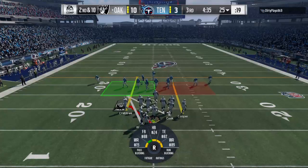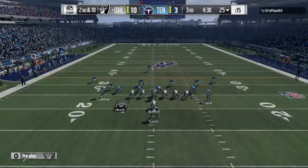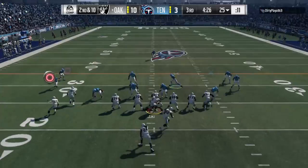They're just headed straight for the quarterback. That was good recognition on that play to hold him to no gain. In motion left, that's Cooper. On second down, here's Carr.